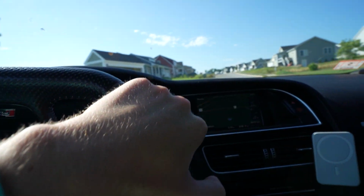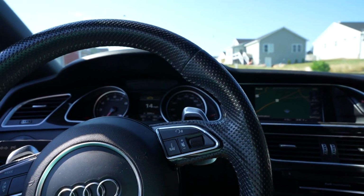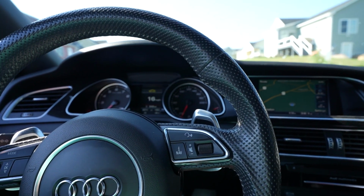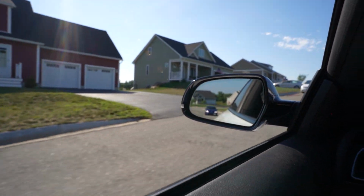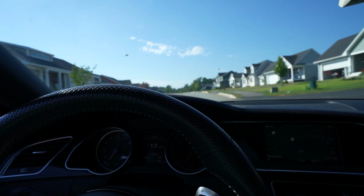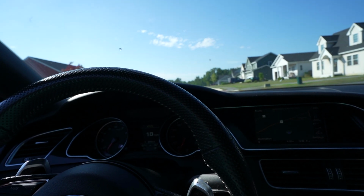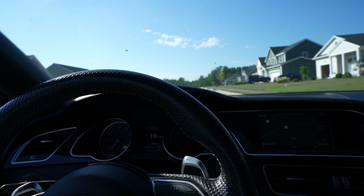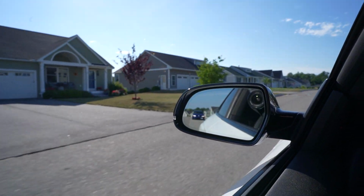All right, off the bat, guys, this thing is super smooth. You know, what would you expect, right? I love the little soundtrack too. We got the Golf R behind us as well. The only thing is we got some obstacles to avoid. Another thing I just have to remind myself is this is low. I don't know how low it is, but the Golf R is definitely on the lower side of things.